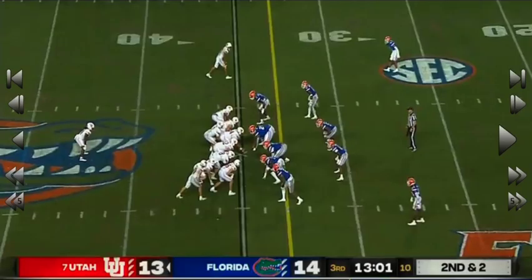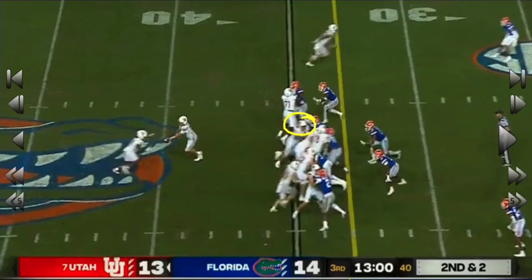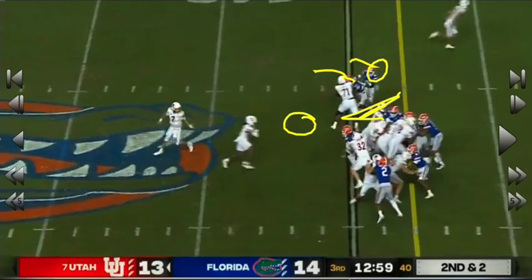It's a 2nd and 2 for Utah. And again here, there's Big Dez, by the way, taking on a double team. But what we're going to see is just some confusion of roles for Florida, stuff that's got to get cleaned up. So now you have Cox on the edge over here, and he's holding the edge. But you have Dean also on the edge, and you have nobody filling this gap.